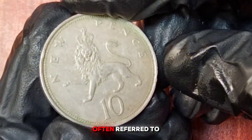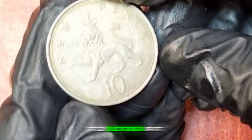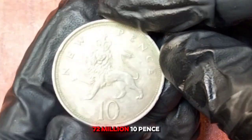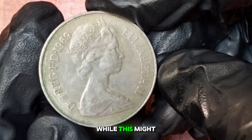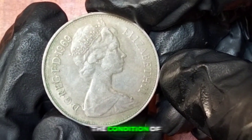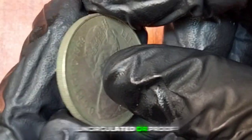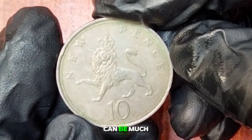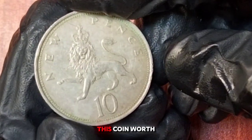This coin is often referred to as a large 10 pence, as its size was reduced in 1992 to better fit with other decimal coins. In 1969, over 72 million 10 pence coins were minted, making it a common coin in circulation at the time. While this might suggest it's not particularly rare, the condition of the coin plays a crucial role in its value. Uncirculated or proof versions of the 1969 10 pence can be much more valuable than those that have seen heavy use. So what is this coin worth today?